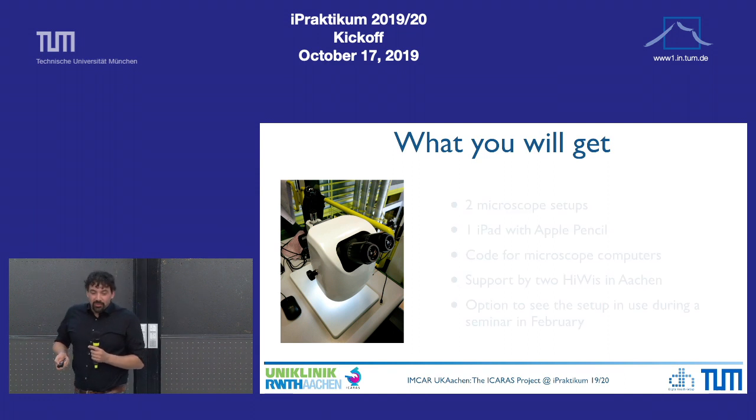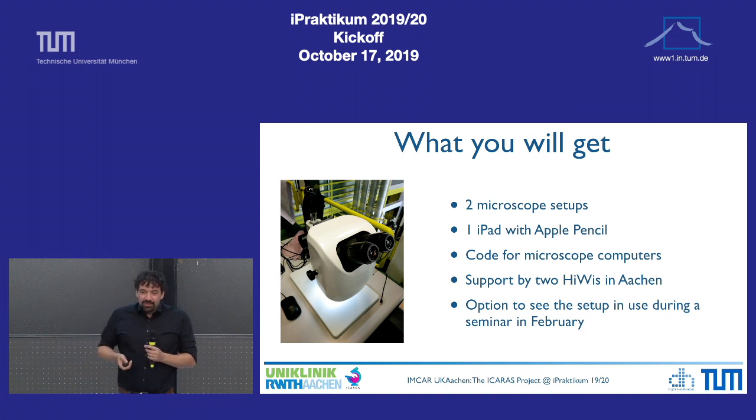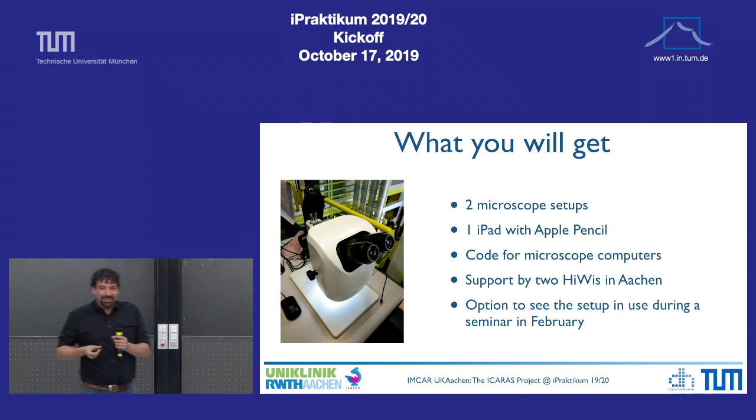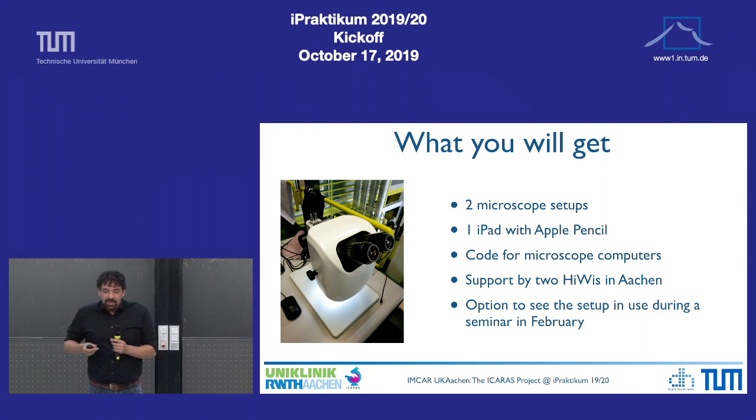And of course, then what will you get? Of course, you will get 2 of these microscopes, so 50% of the worldwide supplies of augmented reality microscopes will be yours. You get an iPad, so everything that you should need to at least get this started. I hope that we will find a wall-mounted TV somewhere in our department. Of course, you get the code for the microscope computers. There's a little problem there because this is Windows. So unfortunately, you will not be able to use Swift out of the box.